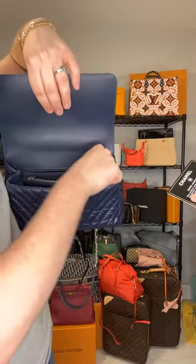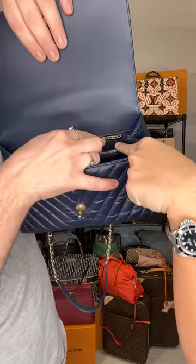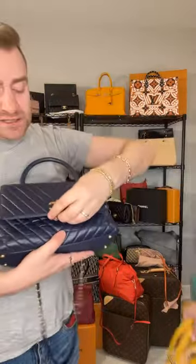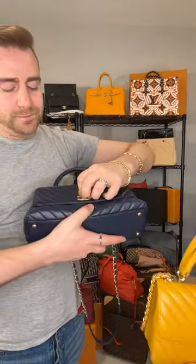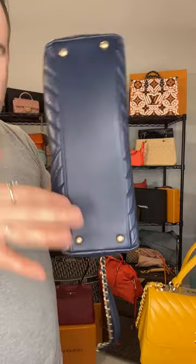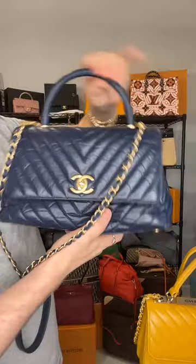Super clean. Here's the Chanel that you sent me. They sent me a picture they were looking for. They have the Chanel tag that you were looking for. This is deep navy. And it's the distressed sort of leather. Gorgeous piece. There are no indentations down here. Really nice. Great pocket here. I love this thing.